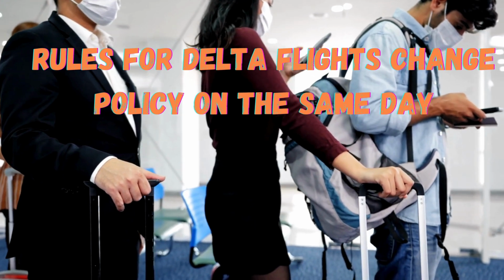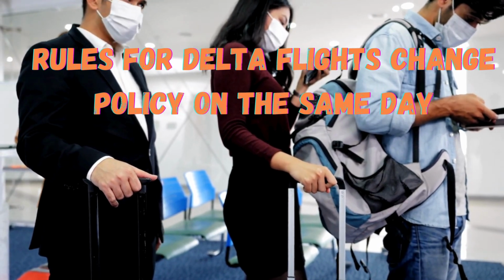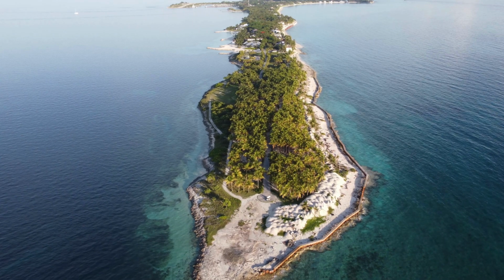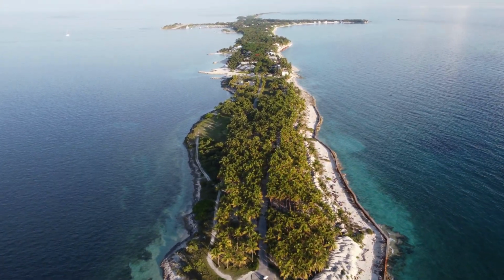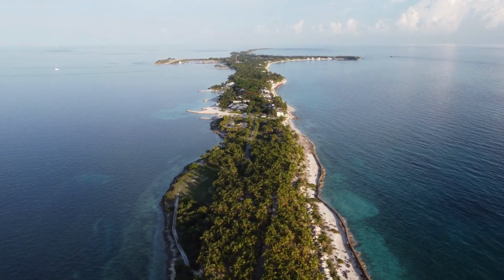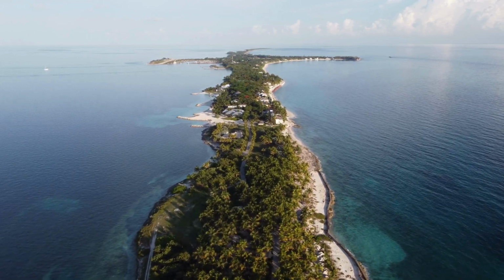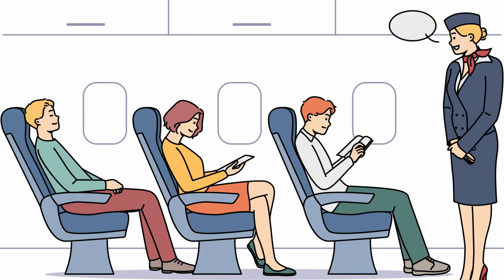Rules for Delta flights change policy on the same day. There are certain rules that you need to follow for Delta Airlines flight change same day. Here are the rules given below. This does not apply to international flights with Delta Airlines. Flight change on the same day is not applicable for basic economy tickets. When you request this option, you need to note that you cannot change the destination and origin of a flight. This option is applicable when one is traveling with Delta and Delta Connection flights in the US, Puerto Rico, and the US Virgin Islands. Main cabin seat passengers can get a standby for main cabin seats and not for higher classes.